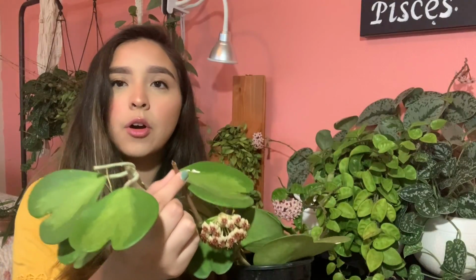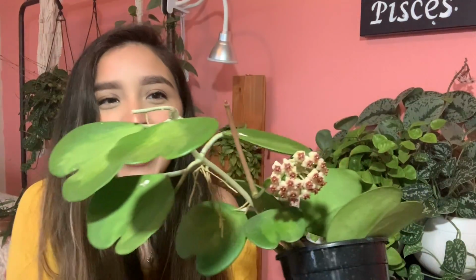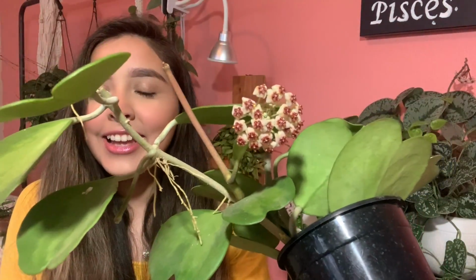So the new growth will kind of look like this, where it kind of looks like a middle finger flipping you off. It kind of looks like a little hand. So the peduncles also typically tend to peduncle out from where the nodes are. You'll never see a peduncle out in the internode here.